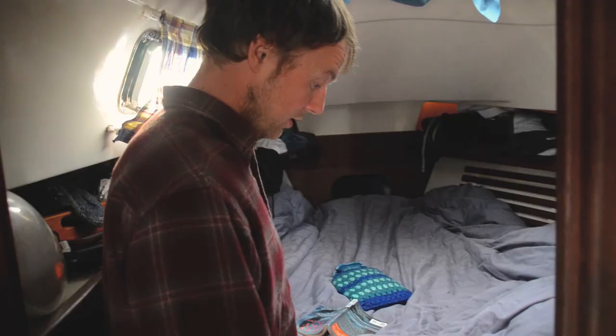And then this is the V-berth where I tend to sleep. My clothes are on the side here. There's a spare sail below there. I've got to find a better place for that. But as I go, I'm still refitting stuff. I made these curtains myself. When I bought the boat originally, it was pretty bare bones.